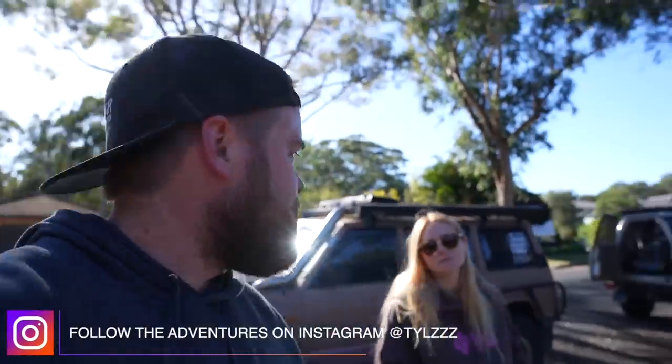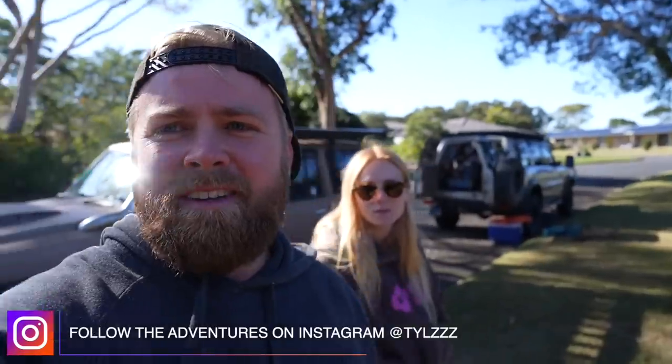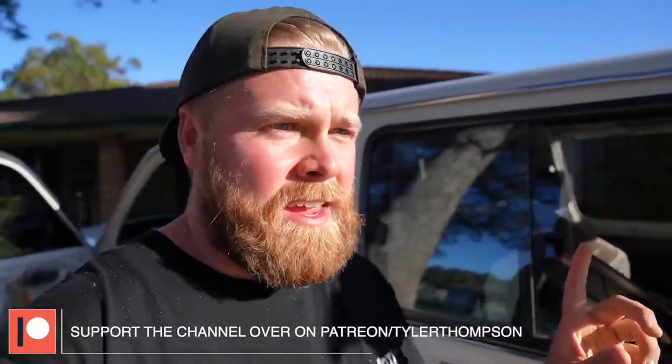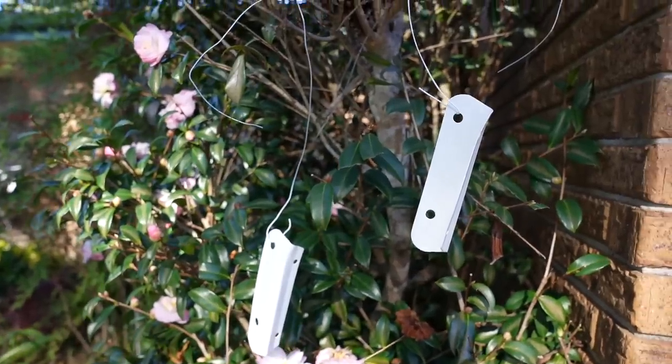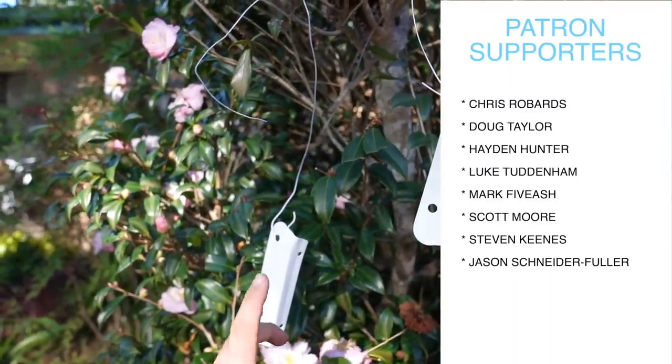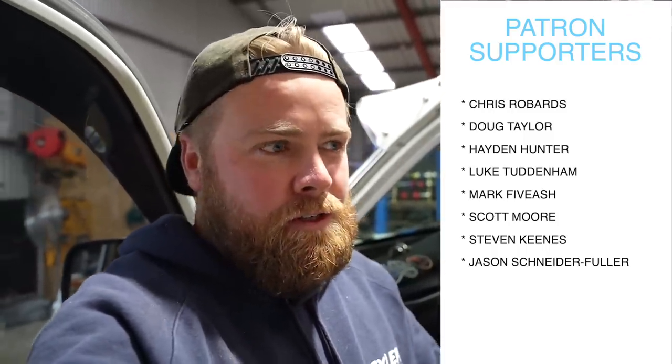Are you ready? Are you ready or what? Born ready. Now that we got the sun visor sorted, Demi's just gone to the shops to get some paint so we can spray those brackets and mount. We got those. But then wiring up the sub and amp, reverse camera.